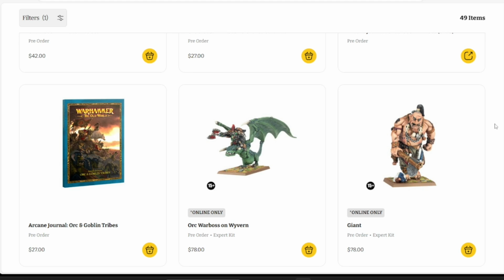So very cool to see the classic Orc Warboss on Wyvern coming back, 78 bucks for him. And then of course we got the Giant as well. This one is a definite classic, 78 bucks again for that one. Both those expert kits coming in resin.